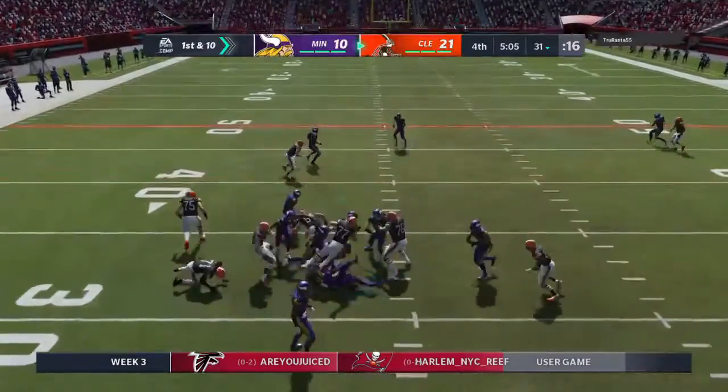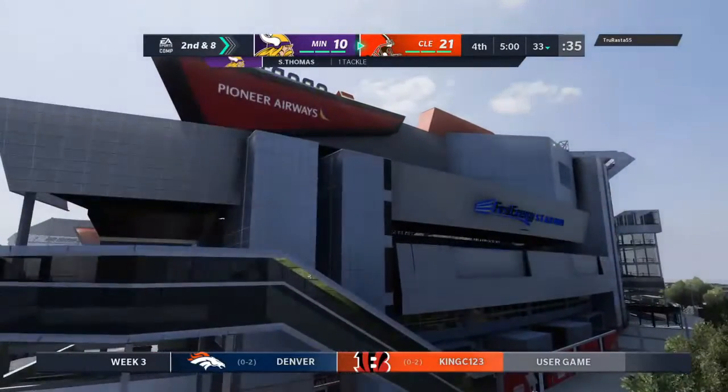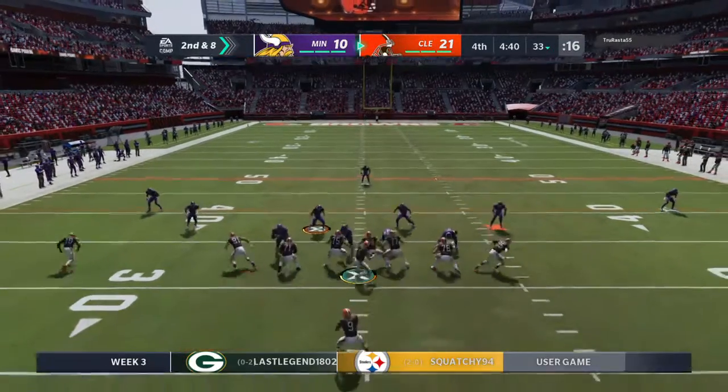Now a handoff here to his running back, and he'll get this up only to about the 33. Solomon Thomas there on the tackle. The last run good for 2. Here's 2nd and 8. Brandon, I've got to think this offensive line has got some smiles on its faces.